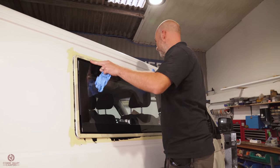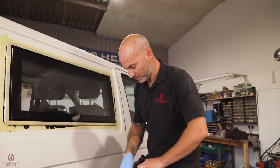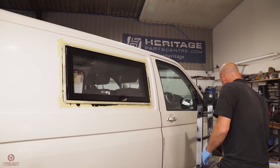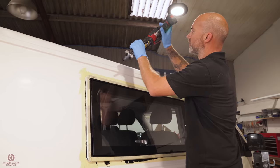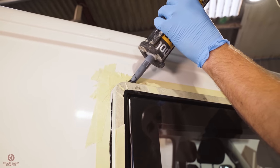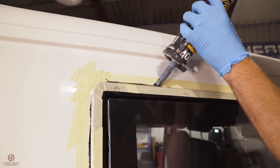Doesn't look that bad when you just sort of mock it up, but the first run round was one can of Tiger Seal. And now I'm on tube number two. I've kept the same tip on because it's nice and big, but I'm gonna turn it upside down and run the bead directly into that gap and fill it up really, really nicely. That'll give me enough to squidge in and smooth out, creating a nice bond and a smooth finish.